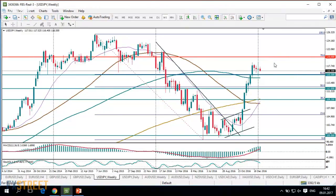Fundamentally, we still have monetary policy divergence between the Federal Reserve and the Bank of Japan. The Bank of Japan's policies are weakening the yen. We saw that very clearly in December, and the situation is going to continue. So it is a question of time until dollar yen hits the 120 mark. This movement of the pair to the upside still looks unfinished to me, and I expect us to see higher levels.